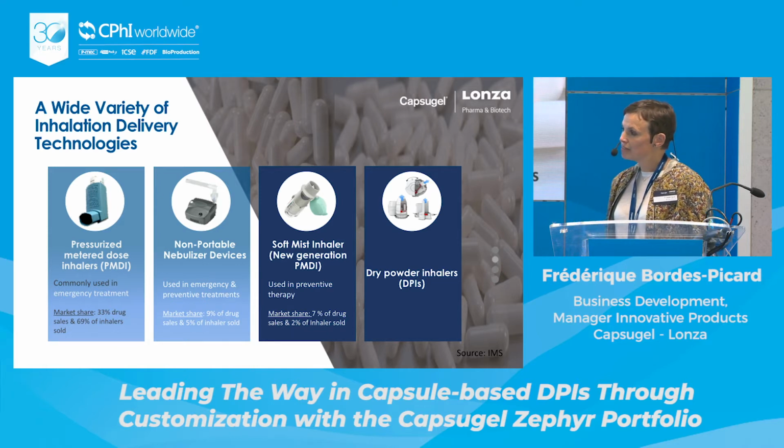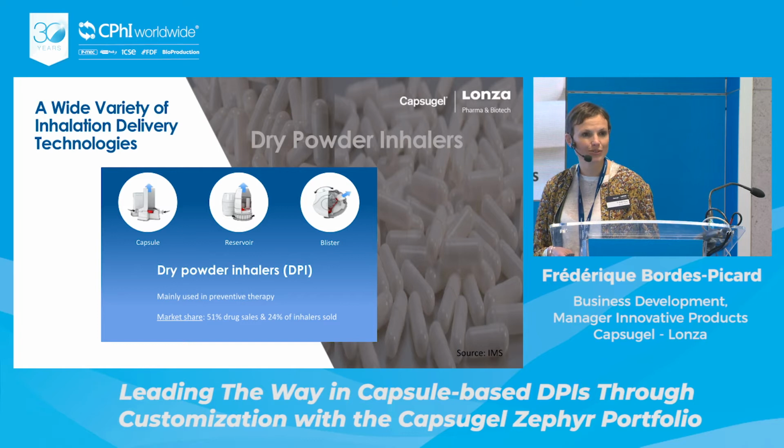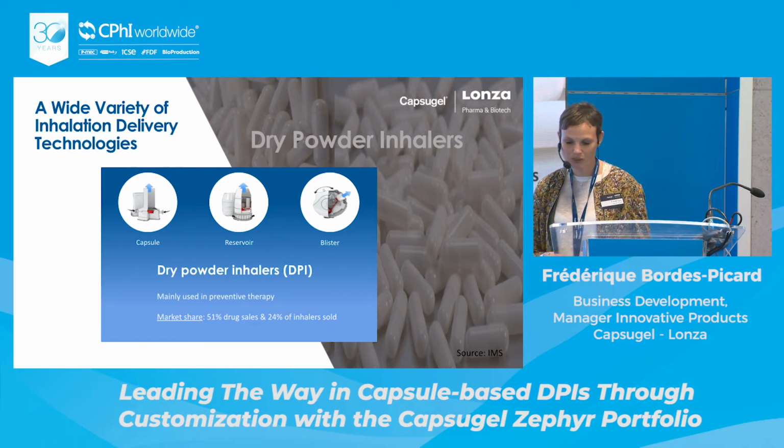If we look at delivery platforms in the inhalation field, there's a very wide variety of technologies. The non-portable nebulizer devices tend to be more in hospital settings for very specific patients. The majority of the volume still remains with the PMDIs. And we see a new generation of PMDIs with some soft mist inhalers. But I would like to focus on dry powder inhalers, where you also have subcategories, whether you're looking at multiple dose reservoir type devices or unit dose, whether blister or capsules. And we see that these DPIs now have the favor of most of the innovative new combination products that we see out there on the market.